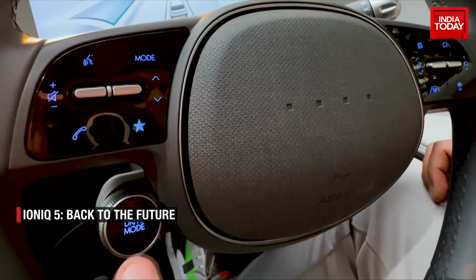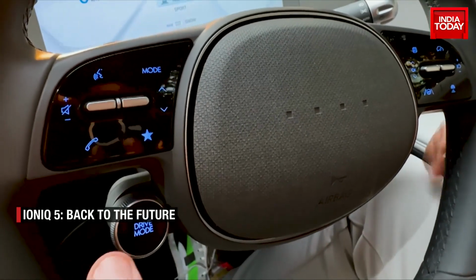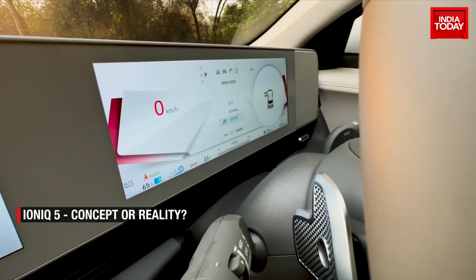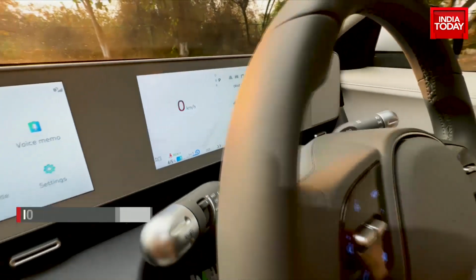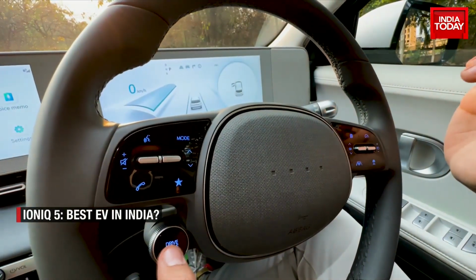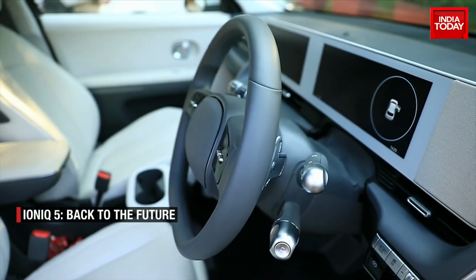So like most EVs, it comes with several drive modes. A nice little Porsche-like button right here. Click it once and we're in normal, as you can see. Click it again, we're in sport mode. The range has gone down, the color scheme has changed. Go in eco and it's this nice little white bit. If you keep the drive mode button pressed, apparently it goes into snow mode.